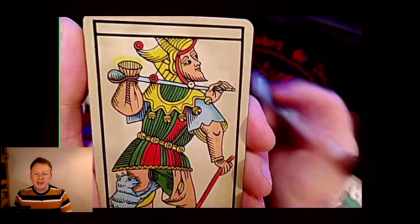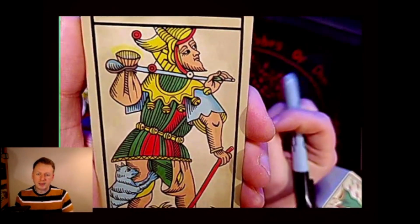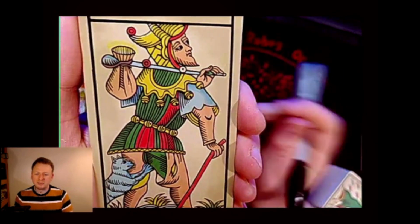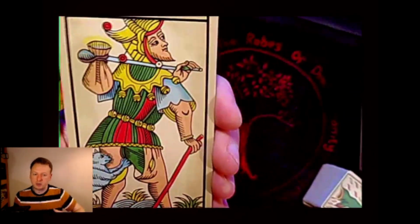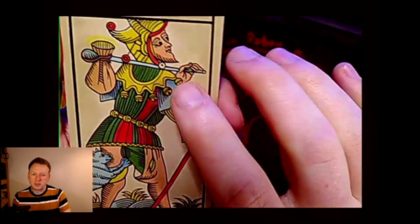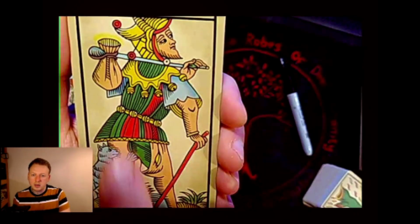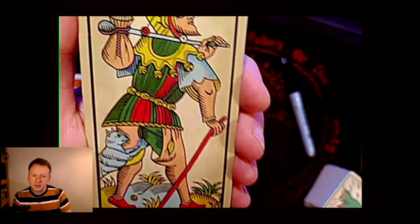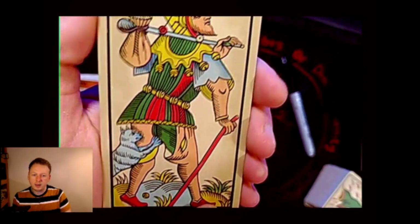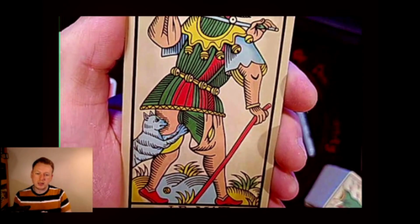It's not like that version of the Rider Waite Smith deck that has a lot of shading, and it makes it feel, well, I don't like it, but it makes it feel kind of 3D. This doesn't. It's very subtle. It's just a little bit here, some under here, a little bit on here. None on the bag that I can see. There's a slight different green in the trousers here. So it's tastefully done, really tastefully done.